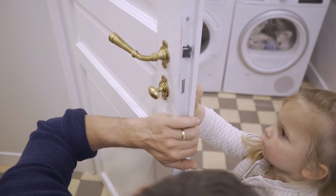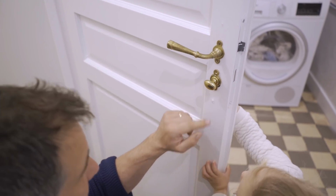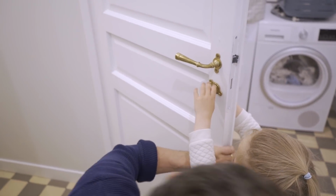Now we just have a little gap underneath though there, Philip. Can you see? Yeah, but that's your fault because you didn't fill it. Oh, it's my fault. Yes, you can still fill it, can't you? Yeah.